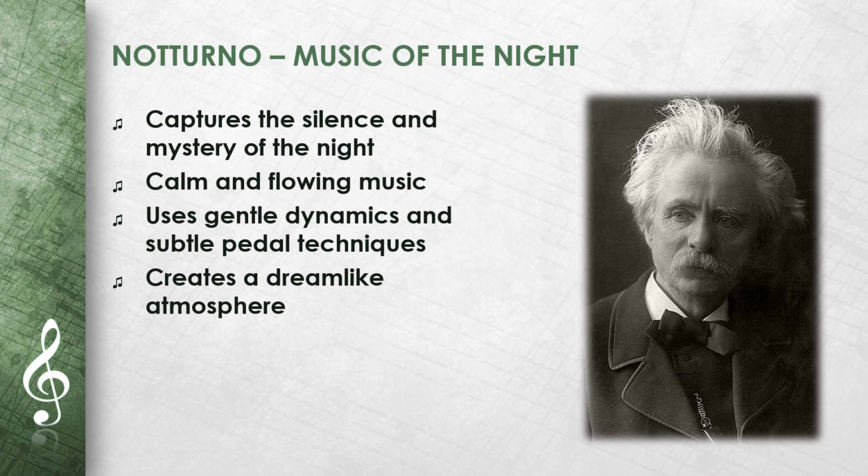Notturno is a piece from the lyric pieces that captures the stillness and mystery of the night. The music is calm and flowing, with a continuous melody that sounds like a nocturnal river. Grieg uses gentle dynamics and subtle pedal techniques to create a dreamlike atmosphere.